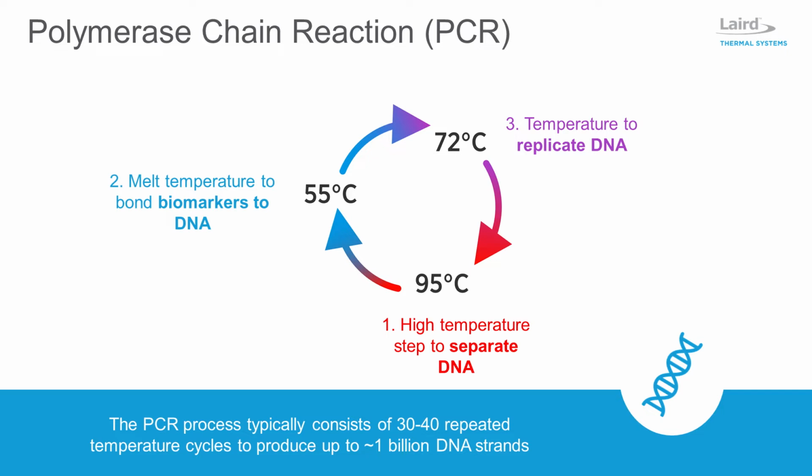Temperature set points and time applied for each step depend on various parameters based on how well the biomarkers attach to the DNA. It is also important to keep the temperature set points to within plus or minus 0.5 degrees C to assure precise sequencing replication.